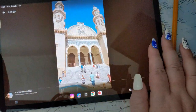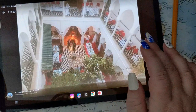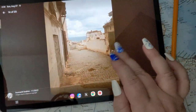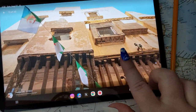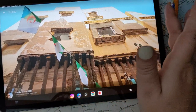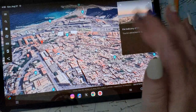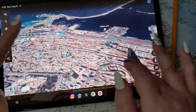Pretty cool. Beautiful mosques, too. Little courtyard. Really pretty. Ooh, big dinner. Yeah, what's neat is that the bottom level will be someone's house, but then you go up and it's a restaurant, and then you go up and it's a terraced airy hangout area. Like, each level can be something totally different. It's a really amazing place.